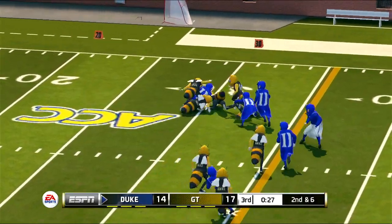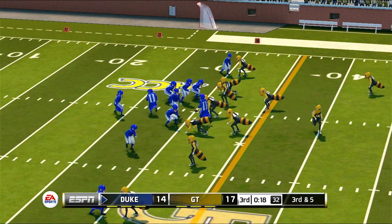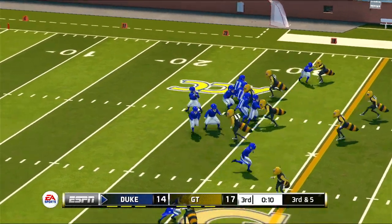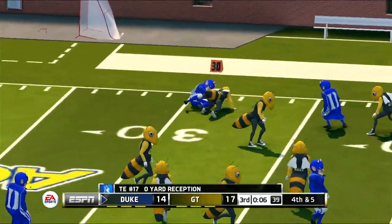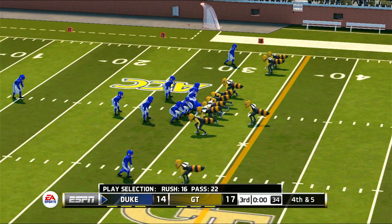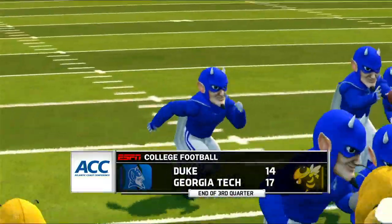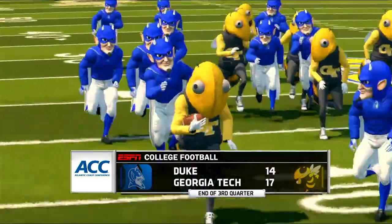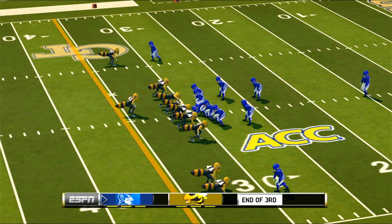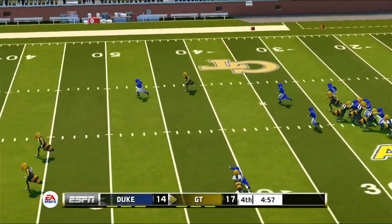And now he pitches it. And down he goes, right around the 30. Here's the throw, and I don't think he got anything on that. Head to the final quarter, and we've got a great game on our hands. The Yellow Jackets with a three-point lead. All right, we're just about set to start action here again in the fourth quarter. Oh, excellent punt.